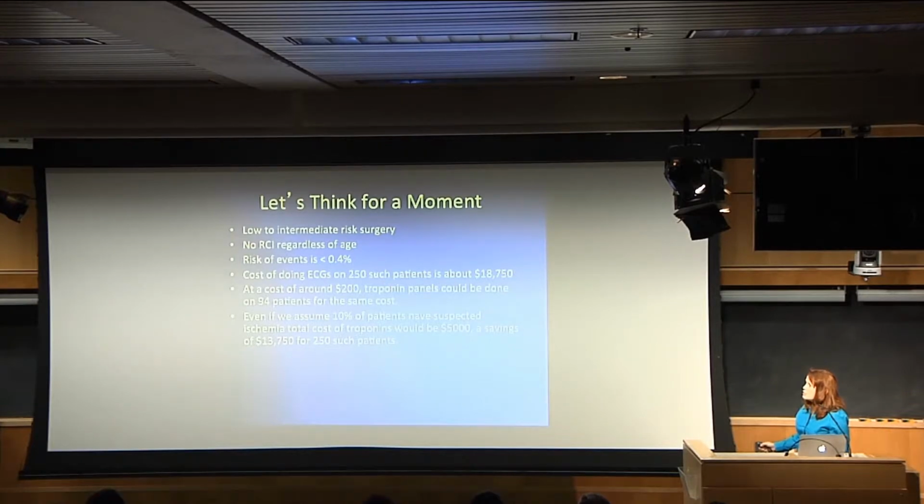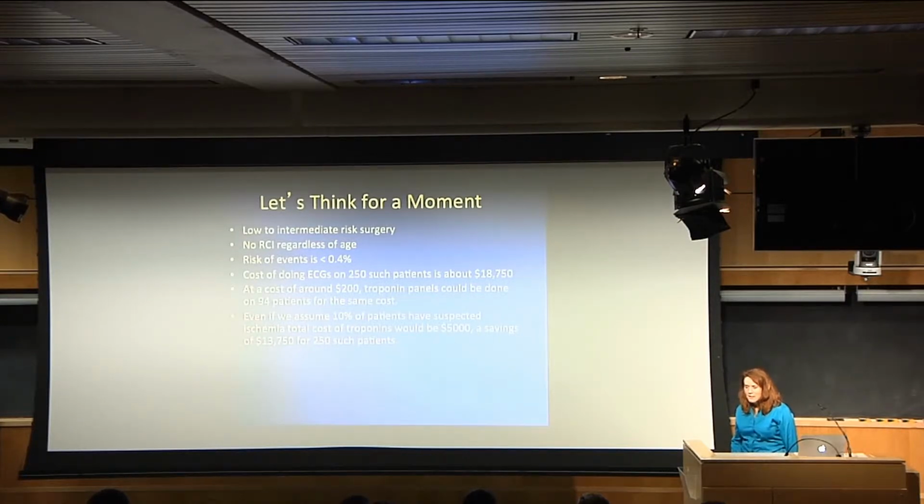The cost of doing EKGs on just 250 such patients, I took some round numbers to give you an idea of cost, is almost $19,000 at this institution. For $200, you can do the troponin set and the EKGs on 94 patients for the same cost. Now, if you look at the numbers, I'm saying if almost a third of your patients had intraoperative cardiac events, you could do the right testing on them for cheaper. And as I tell people in my department, I sure hope a third of the orthopedic patients aren't having MIs intra-op, right? It's going to be really less than 1%, less than 1 in 100.